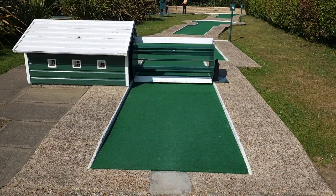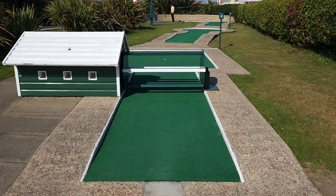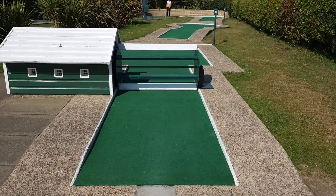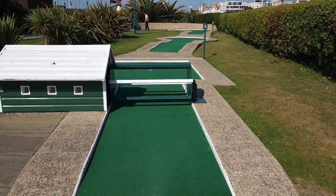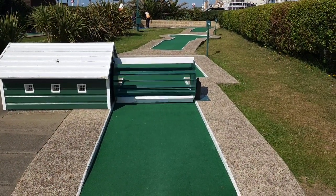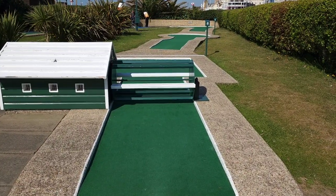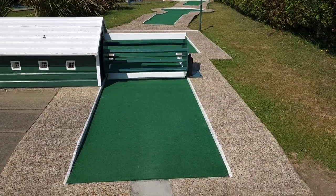Okay, here's lane number 8. This is our second moving obstacle. So you have the windmill on 5 and the water wheel on hole 8. Now, the key to the water wheel is the white colored boards are the ones that you want to watch out for. The green colored boards do not reach to the carpet. The ball rolls underneath the green ones. The white ones will stop it. So you have to time it properly for the white ones.